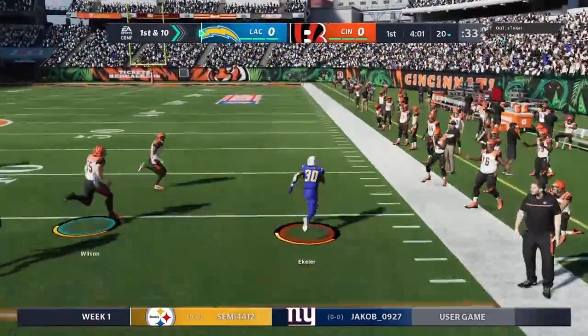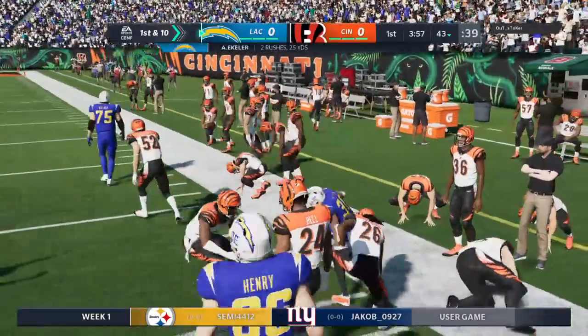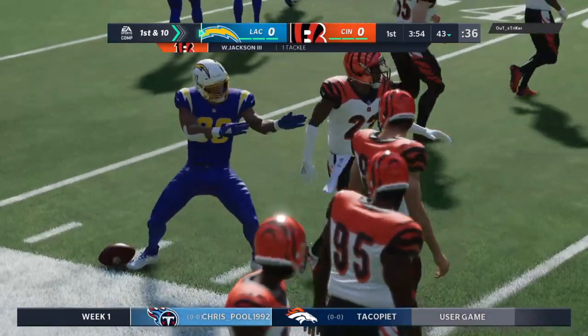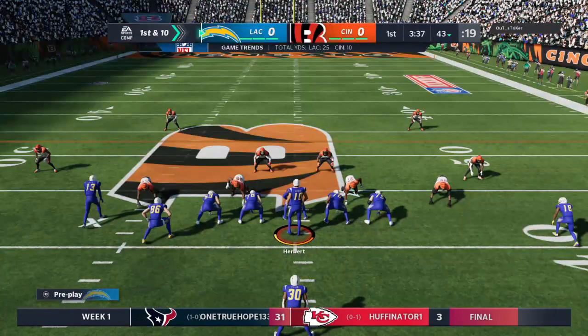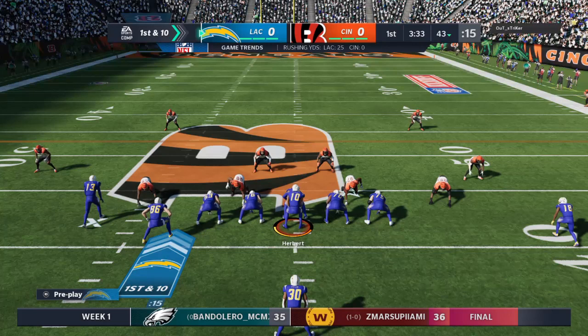They'll hand off here to Eckler. And they're going to get this beyond the 40 before he's taken down. 23 yards on the pickup there and a first. Something to watch here in week one of the season, tackling. Because you and I both know that in the preseason, a lot of these guys don't play a whole lot. Plus, the intensity and the speed really ratchets up on opening week.